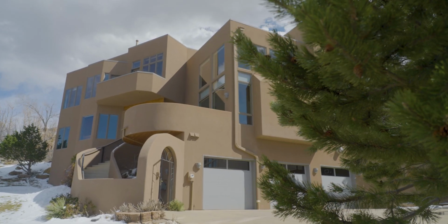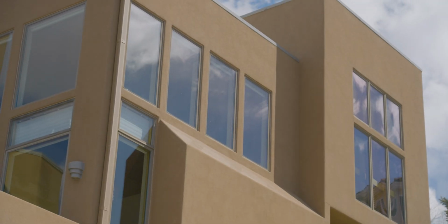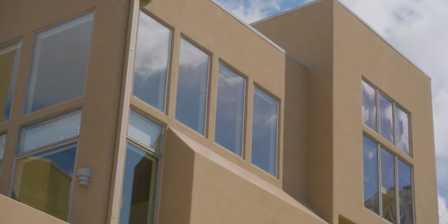It's a lovely 5-bedroom, 5-bathroom house, 4,900 square feet, custom built in 1998, and you have a lot of windows that we're going to be able to see views of the mountains. And let's go take a look. It's a kind of Southwest style, adobe style with cosmopolitan flair. So let's go on and take a look at this one.